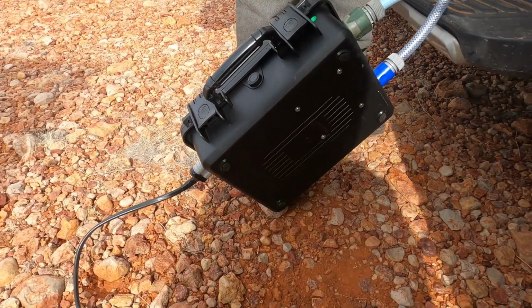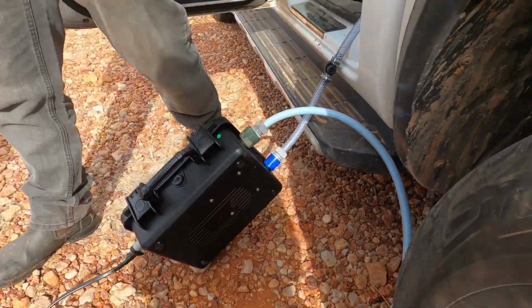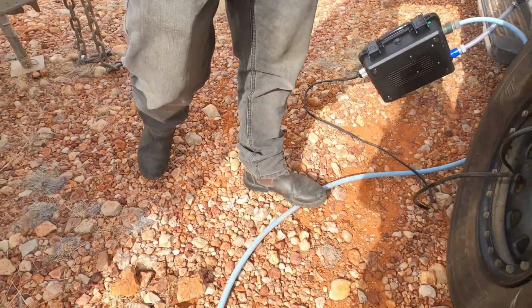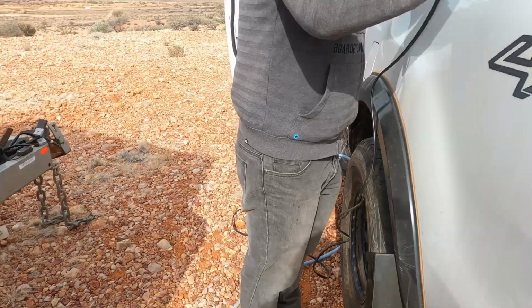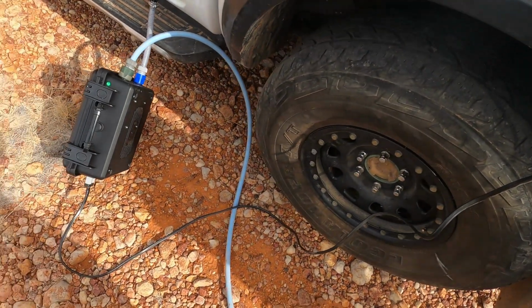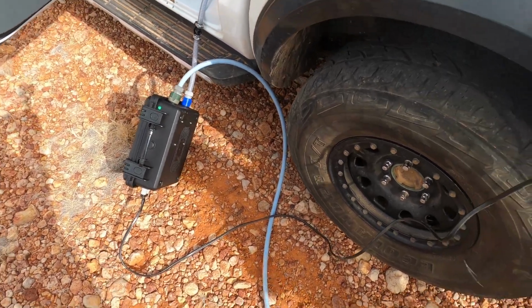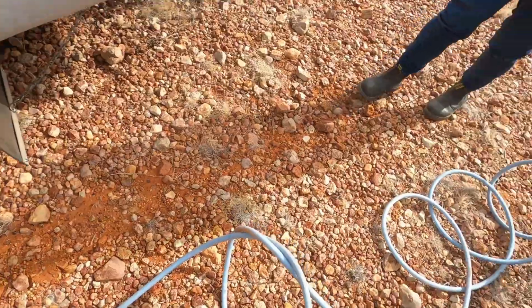It comes in a carry box. It's got a switch, Anderson plug, inlet and outlet, so it's a pretty basic setup. In the back of my Ranger, you'll be able to see down the side, I have a 12-volt lithium battery, which also powers my King's 12-volt fridge. I've got an Anderson plug hooked off that, which clips in the side of the pump. Then I have our normal filling hose, which runs right around there.